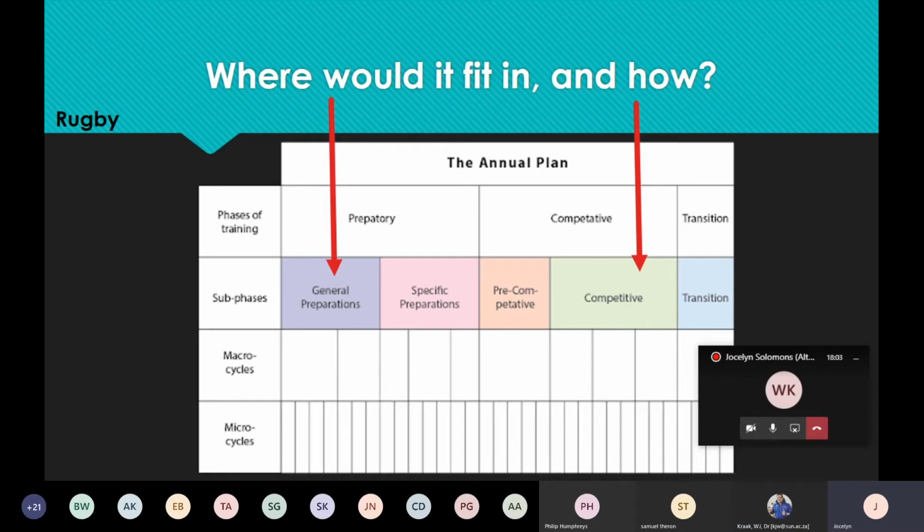For example, during a general preparation phase, this could be quite valuable in starting the guys off with targeting various biomotor skills, but also not burning them out or thinking about overtraining eventually once it comes to the specific preparation phase. So here you're still targeting a whole range of skills, but you don't go into the fear of overtraining essentially. It can also then fit into your competitive phase where you could use it maybe as a recovery mechanism.